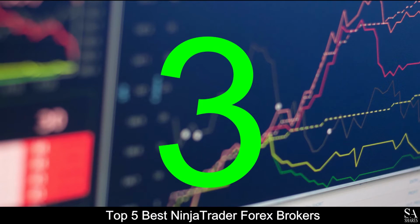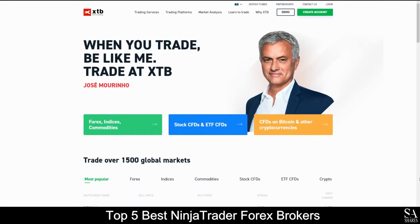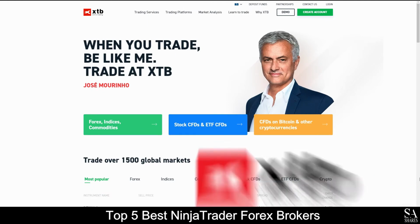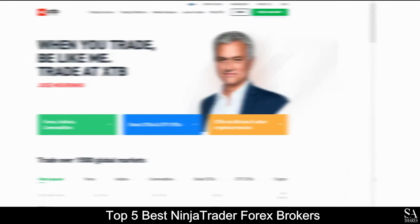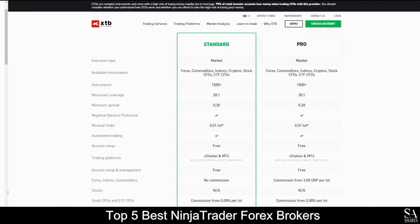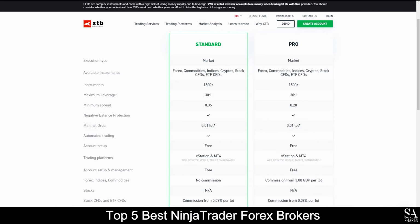Coming in at number 3, we have XTB. XTB is another online, fully regulated financial broker that specializes in trading through Forex, indices, commodities, stock CFDs, ETFs, and cryptocurrencies. Their accounts feature standard, pro, and Islamic accounts with up to 1,500 tradable instruments, lower spreads, automated trading, free account setups, and more.